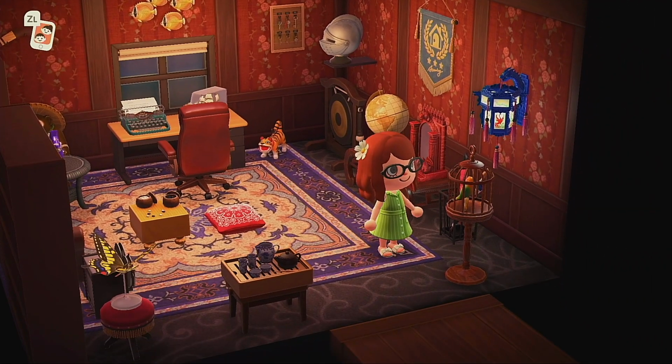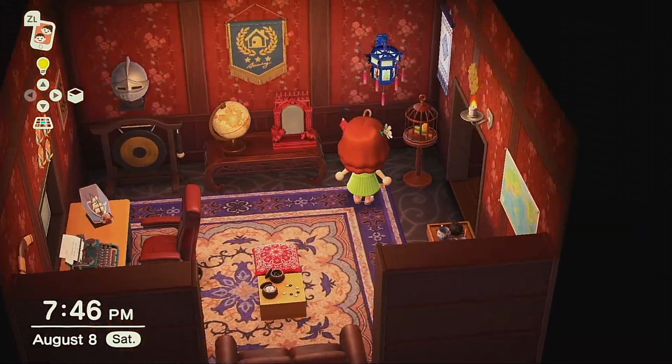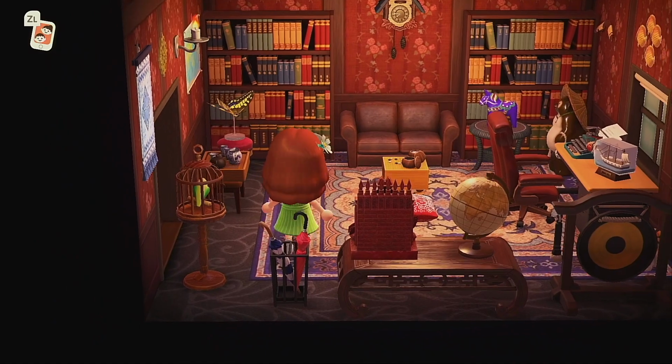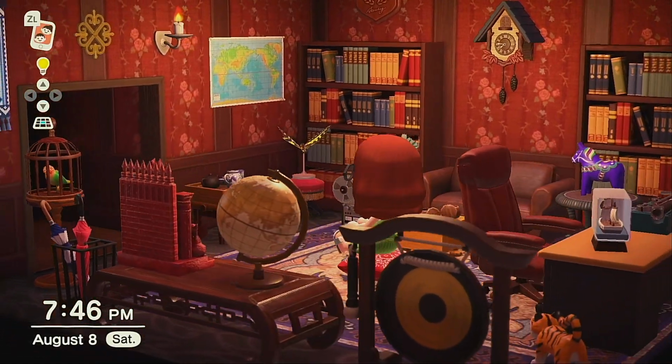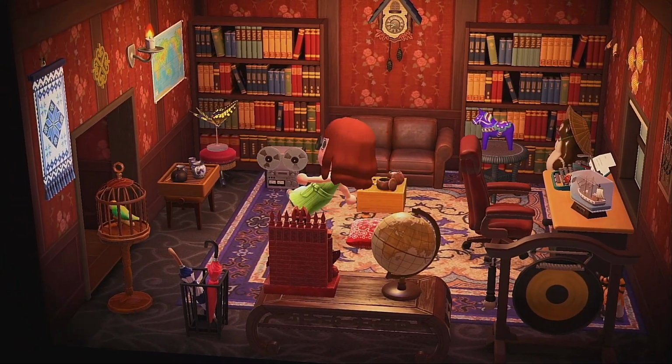Plus I have the Go board, which again was sort of a central point in that movie and in that room. It's got a little writer's desk, because the character was a writer. So, yep, I'm going to play a quick round of Go, make sure somebody doesn't die, and then head on out.